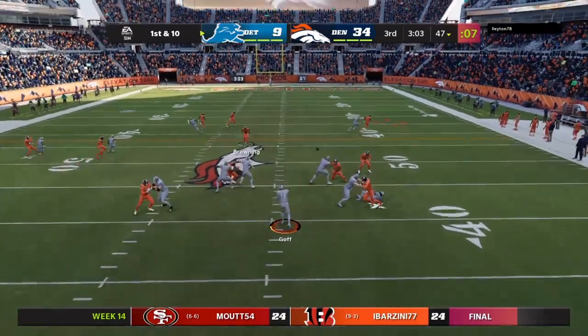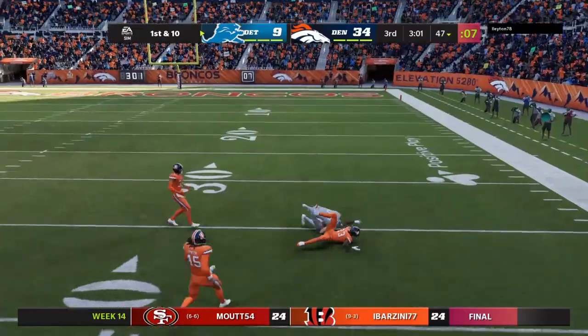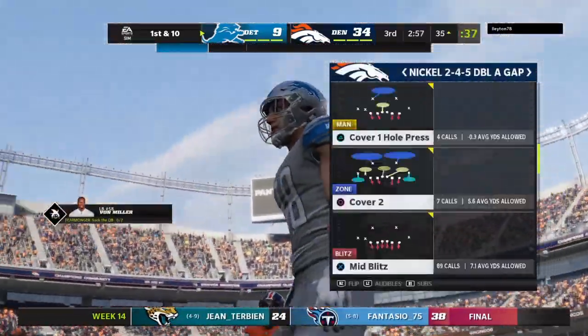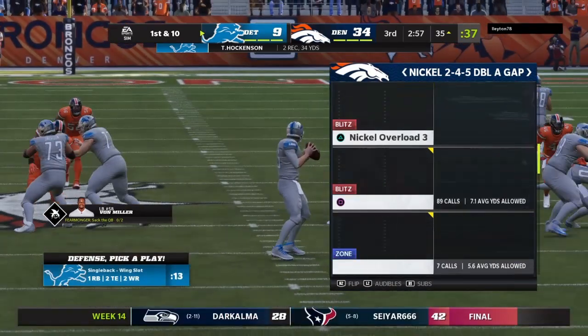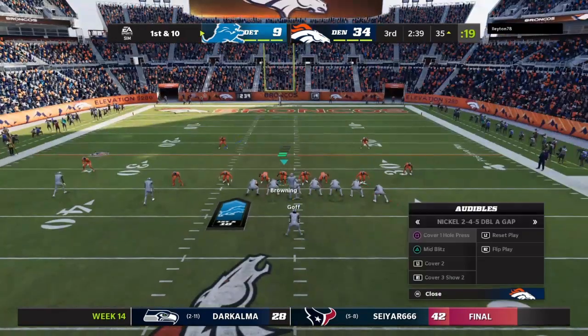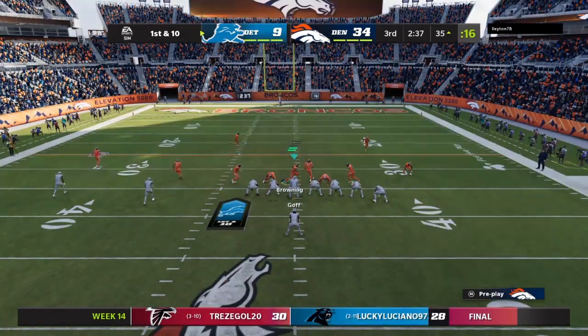From the gun, here's Goff. And he's got this down to the 35. Another good gain. That's now 35 yards combined on those last 2 plays. So a 1st and 10 now in Denver territory at the 35-yard line.